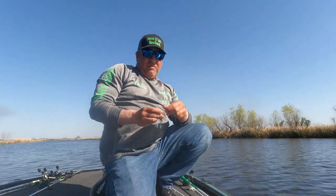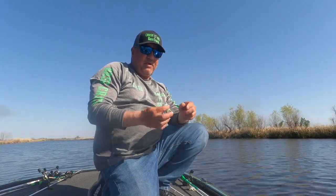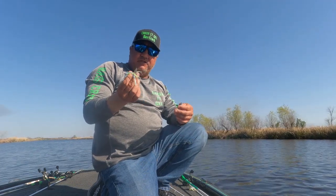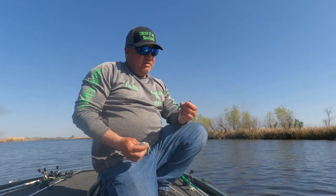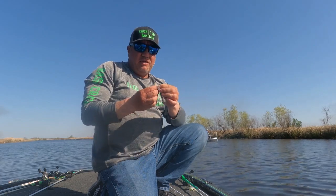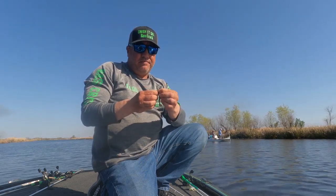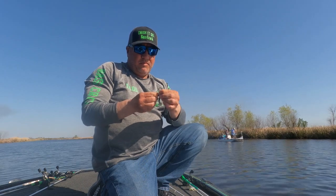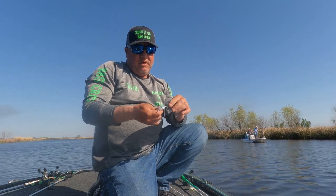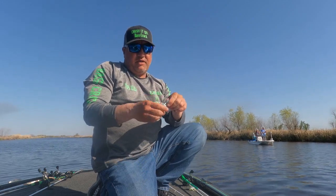So guys, this is what we're throwing. We're throwing a 3/8 ounce Delta Lure Thunder Jig. And like I said, it's just a chatterbait bladed jig. We're using a 3.3 inch H2O X swimmer. It's called Green Gizzard Shad. As a trailer, put it on like that. And this Delta Lure has a keeper.